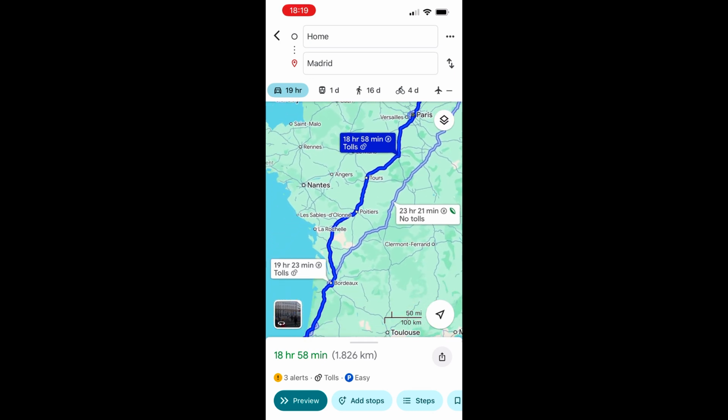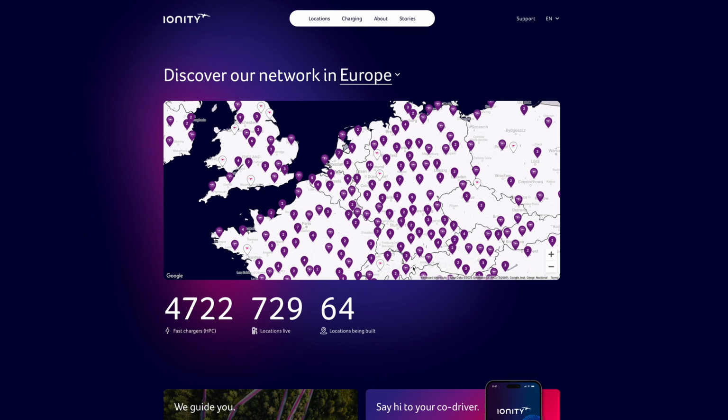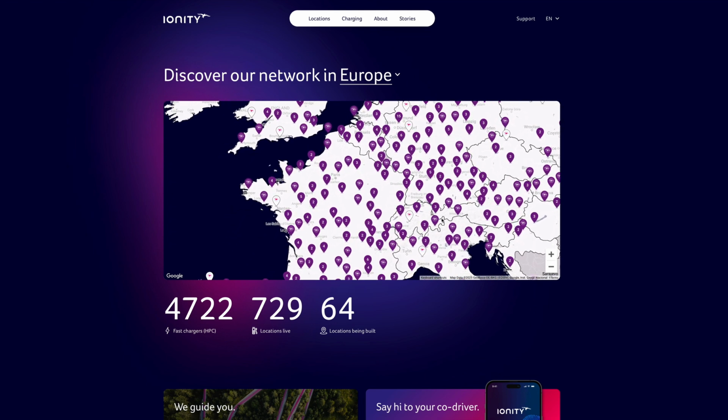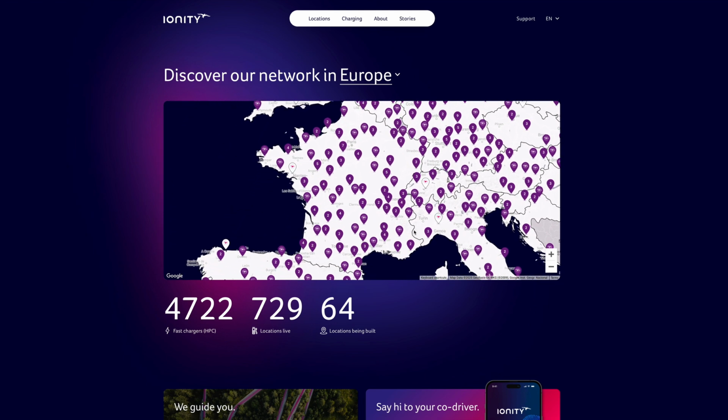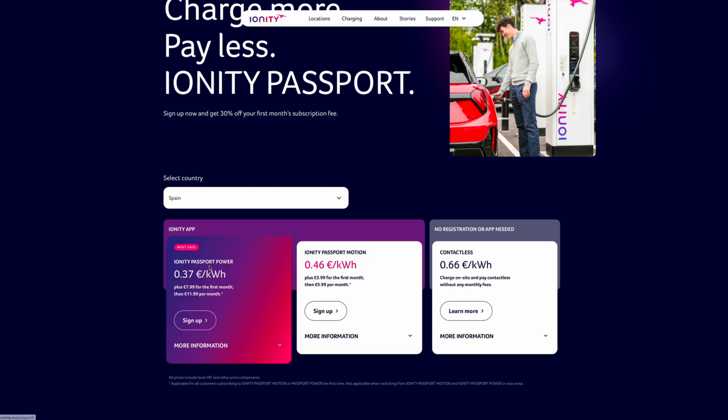Let's test this out. Despite my trust in Tesla superchargers, I also signed up for another fast charging network, Ionity, just in case. Ionity allows you to use their chargers without any subscription for the highest price, and it was good enough as a backup plan.